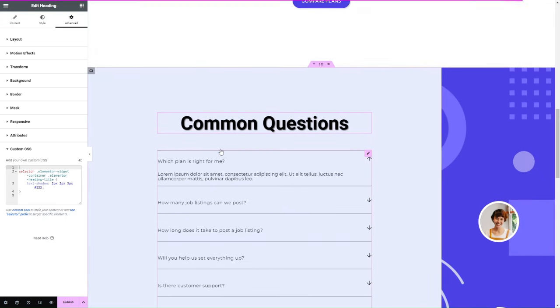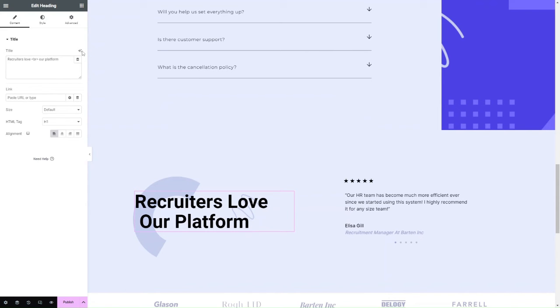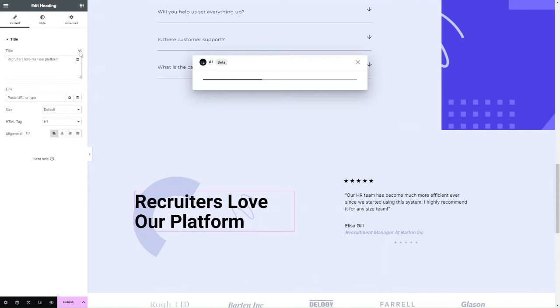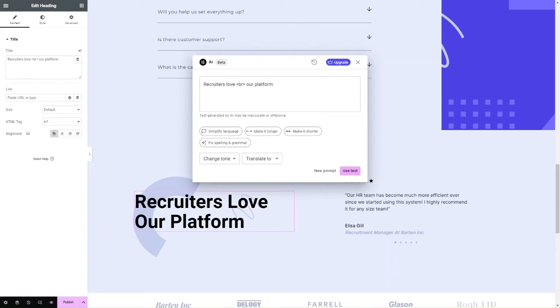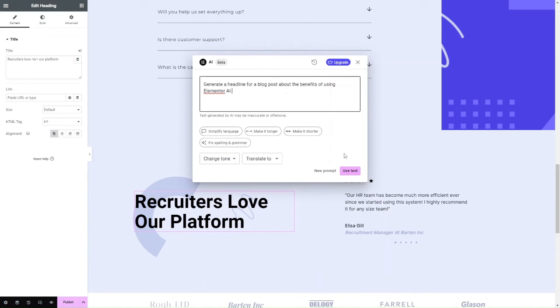So now let's look at some text generation as well. If we click on, for example, this text here, and if we click on title, you can see under title is another section to edit with AI. And we can basically just ask the AI to write some text for us. For example, generate a headline for a blog post about the benefits of using Elementor AI. And you can use the text enhancer and the prompt to essentially change the tone, simplify it, make it longer, shorter, things like that. And then you want to click generate text. And this is what they've come up with.